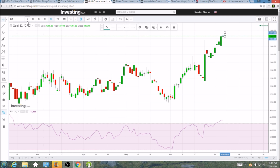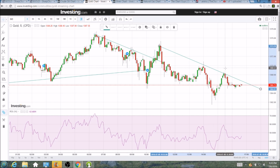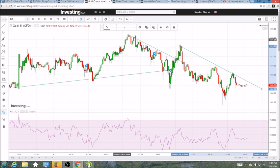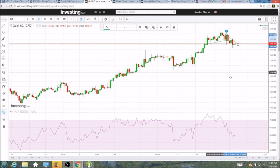There's all kinds of different shorter term time frames we can look at. We've got some downtrend resistance lines here on the 5-minute we're keeping an eye on. And if you zoom out to the hourly, the overall trend is certainly still bullish with higher lows and higher highs. It would have to take a move and a break of this level down here of 1340 to really see a significant pullback that would have the bulls a little bit worried. But as of right now, still just normal healthy consolidation.